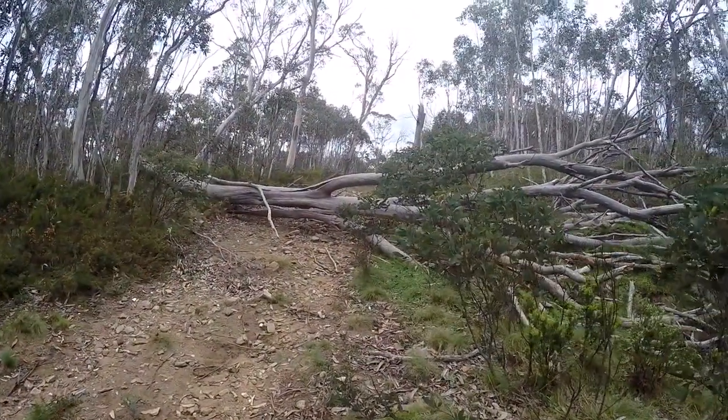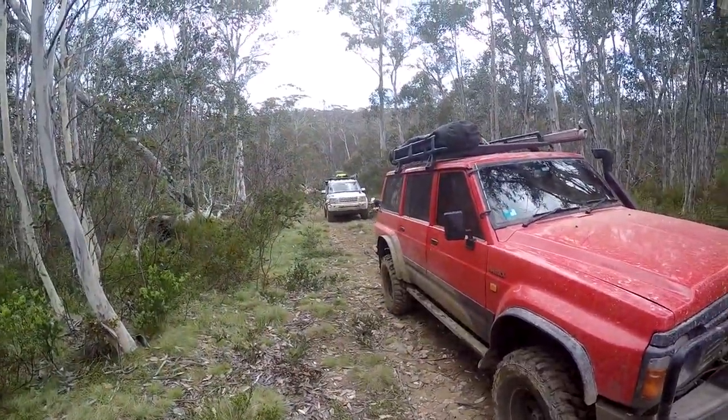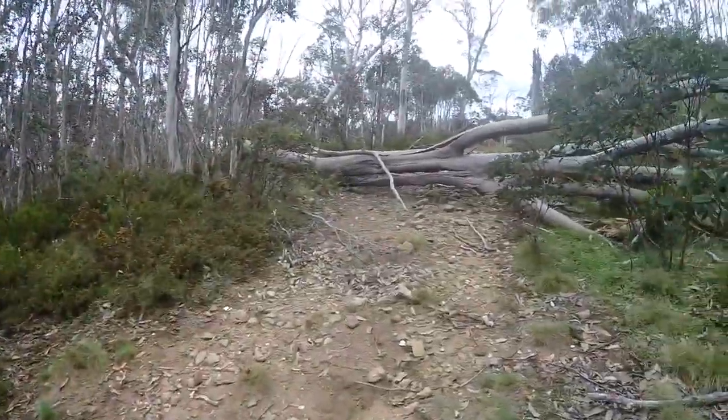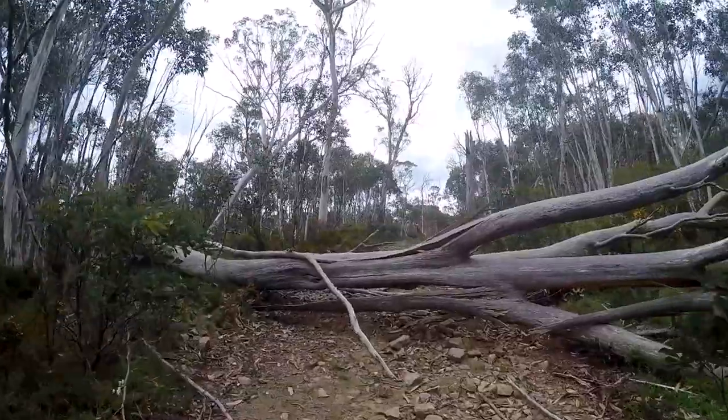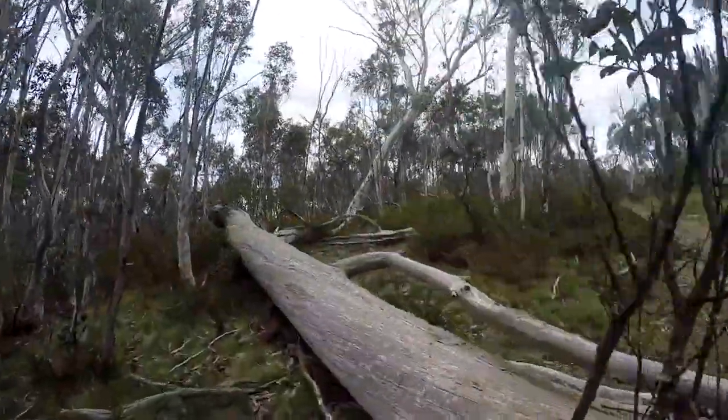Came to a bit of a dead end here and now decided to walk to the lookout, see whether it's worthwhile or not.